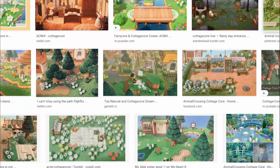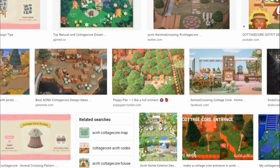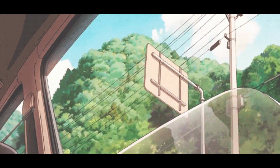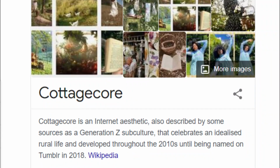Cottagecore. It's the aesthetic that has taken over Animal Crossing: New Horizons, and for good reason. It's an aesthetic all about being one with nature, but being pretty about it. Cottagecore is an internet aesthetic, also described by some sources as a Generation Z subculture that celebrates an idealised rural life and developed throughout the 2010s until being named on Tumblr in 2018.